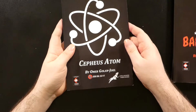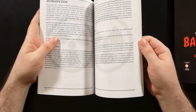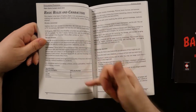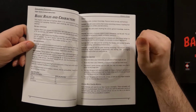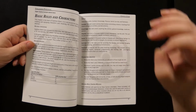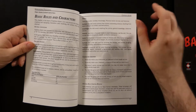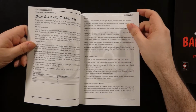So finally, we look at Cepheus Atom. This is another one that uses a very similar system. This one is post-apocalyptic. So again, you've got the 2d6 versus difficulty. Again, you've got your skills, although in this one there's only 6 of them: combat, knowledge, physical, social, survival, and technical. I don't even believe that there's stealth in here, so I would almost say you could just use stealth from one of these books.